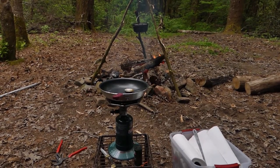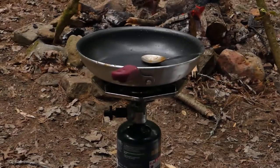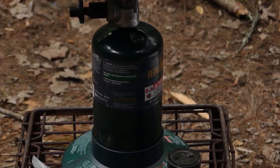We browned the meat in this on the little stove we were cooking the bacon on earlier. Browned the meat in some bacon grease here on this little single burner Coleman stove.